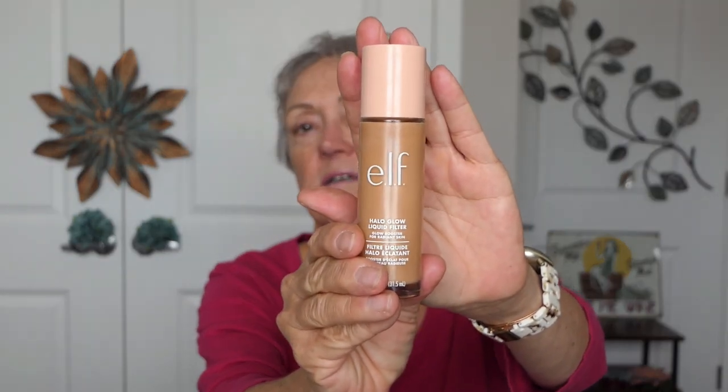So I'm going to go ahead and put on my makeup. I'm going to use my e.l.f. Oh, this stuff is so lovely. But I am going to wait a little bit because this still feels pretty thick. I think it's more of a night cream. And I'll be right back. Don't go anywhere.